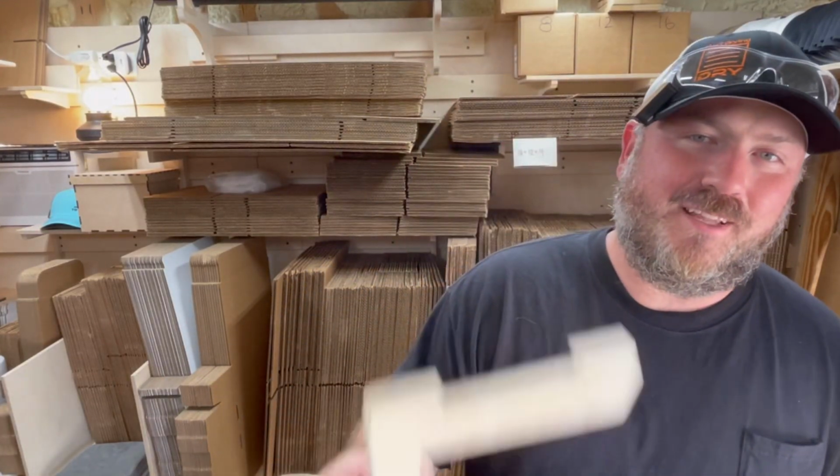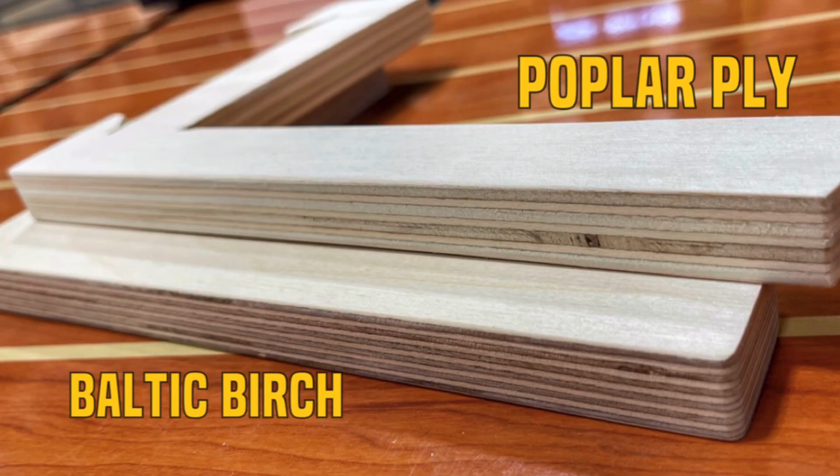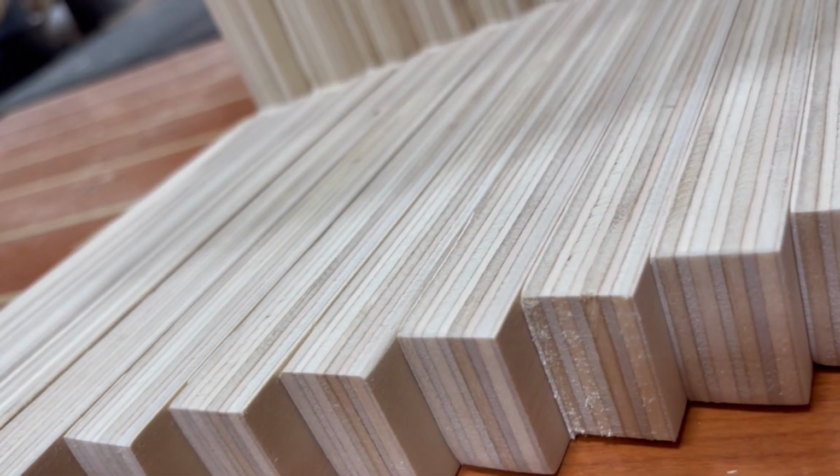Okay, and all that being said, I was actually able to still find some Baltic Birch here in my local area, so I'm good. But here's the deal. It's not always that easy to do that everywhere else in the country, and I have discovered this stuff. I'm gonna show you a couple of stills right here. This is poplar plywood. Now, I don't think there's really any allergen information on poplar. If there is, it's very little, not nearly like there was on eucalyptus.